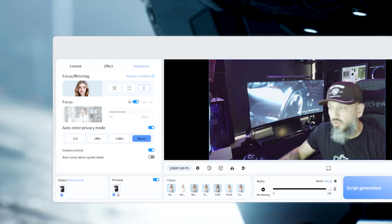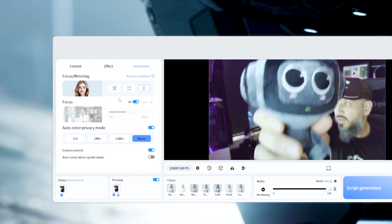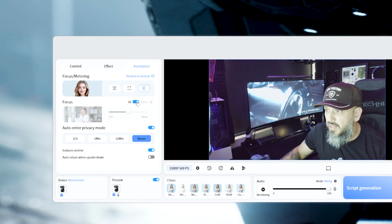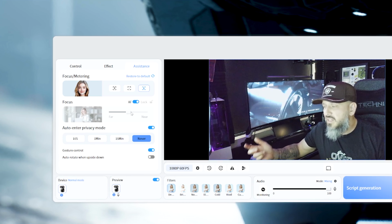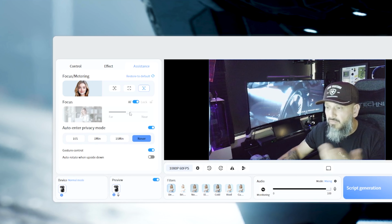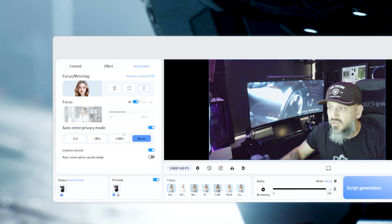Autofocus is already set to on. That means that obviously you're able to focus on the item that you place right in front of the webcam. You could turn that off if you want, but then you have to adjust this bar right here. I suggest just leave it on because you want the camera to autofocus depending on what you have in front of it. Auto privacy mode. You're able to set the camera to go into auto privacy mode within 10 seconds, 1 minute, 15 minutes, or never. Gesture control is currently on.